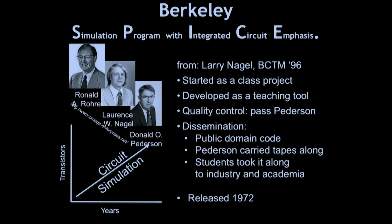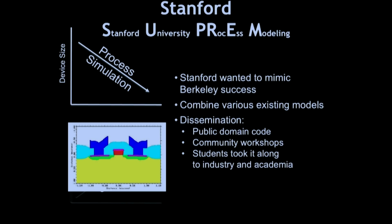There were other pieces of software where professors held on tightly and didn't release it, and they didn't go very far. So this was one way, one of the first open source softwares, really, that became public. And similarly, the process simulation Supreme came out of Stanford, a group effort. It was a community effort, and they basically built software for the benefit of a large community.